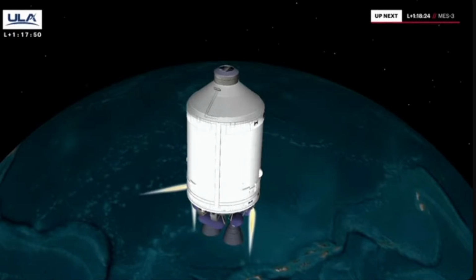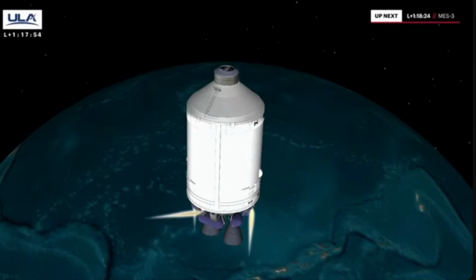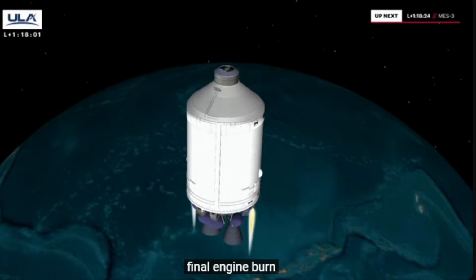This is Vulcan Mission Control at T plus 1 hour 17 minutes. We're coming up on our next mission events. Let's listen in as we approach the third and final engine burn.